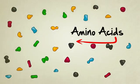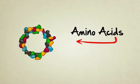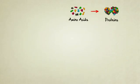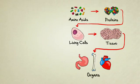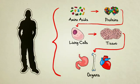The neat thing about them is they can be attached to each other kind of like Legos to produce an endless variety of larger particles known as proteins. Amino acids make up proteins. Proteins, along with other chemicals, combine to form living cells. Cells make up tissues. Tissues make up organs. And organs, when they're all put together and functioning, of course, combine to form living creatures like you and me.